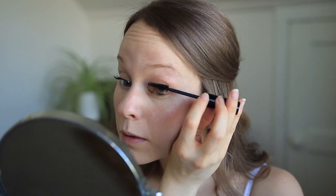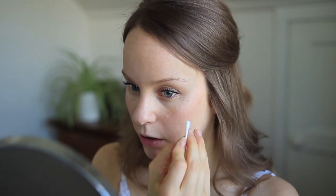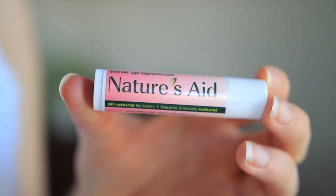Here we go. Eyeball number 2. And of course, time to fix with the handy dandy cotton swab. Like, how did it get over here? How did it even get there? If I've made a real mess, I will need to wet the cotton swab, but I seem to be okay with keeping it dry today. Complete. The last thing that I will do is I will wear lip balm.